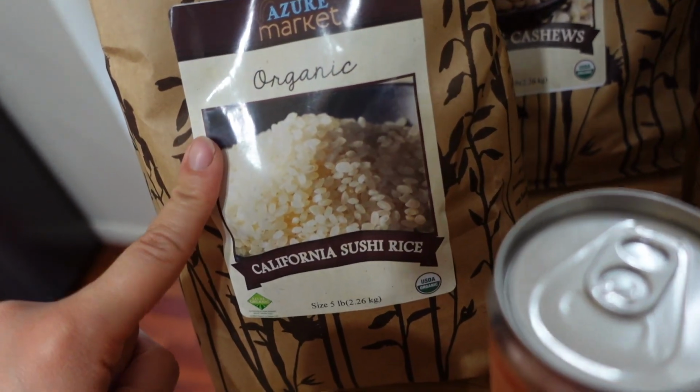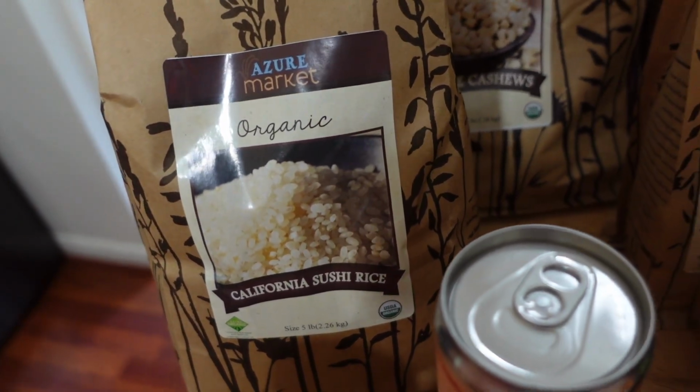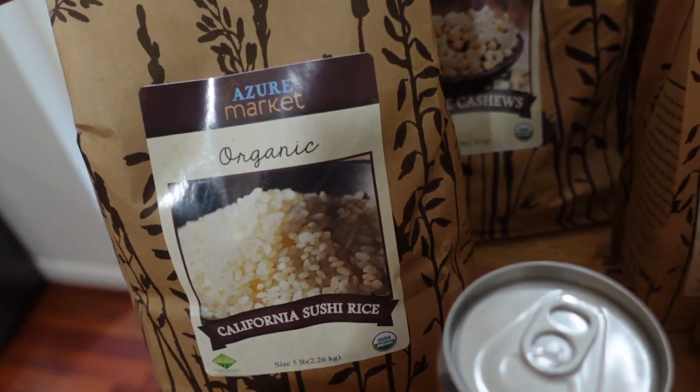So we picked up this, and this will last us, I'm sure, 6 months because we don't eat it that often. Just every once in a while we make our own sushi and it'll be nice to have.